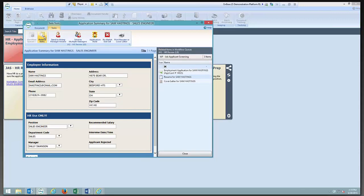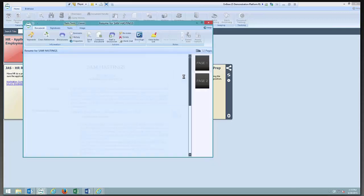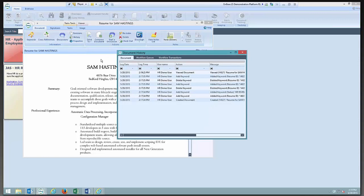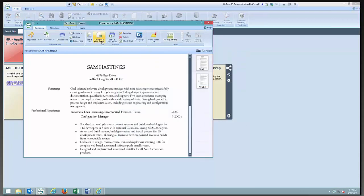So we can double click on the resume. At this point, we're opening the document within the Unity interface, and you'll see here on top we have some options. We can view the keywords, we can view cross-references, we can even check the history on when this document has been brought into the system and any actions that have taken place. We have the ability to send this document to an internal user. Maybe I can easily send it to Ryan as my manager. I'm able to start a discussion, and I can take a look at any notes or highlights.